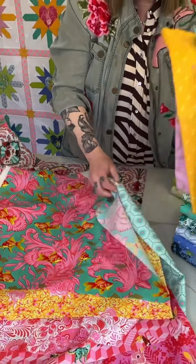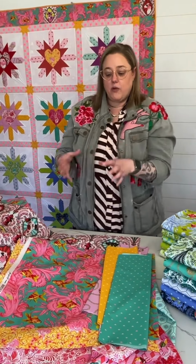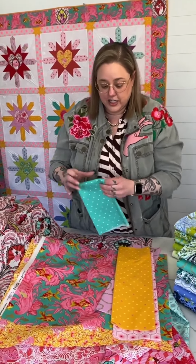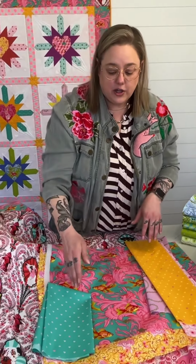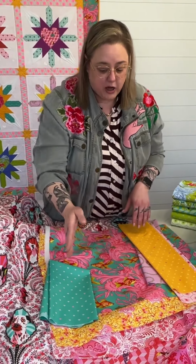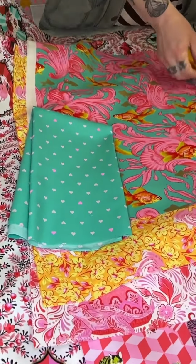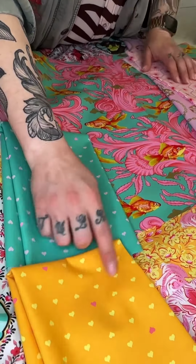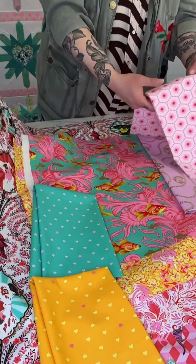And then with this collection, I tried to do sort of a coordinate piece that went with each main piece. So we've got this print's called Unconditional Love, our little hearts, and it's two-way directional. So the hearts don't go this way and this way, they go up and down, but they flip. So it's two-way directional. Then for our little hamsters, we have that print in the sort of citrusy orange color with the little yellow and pink hearts.